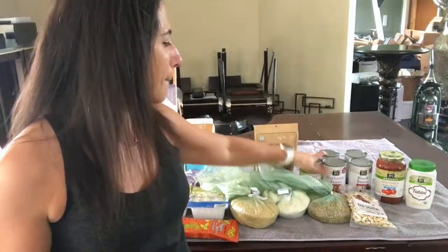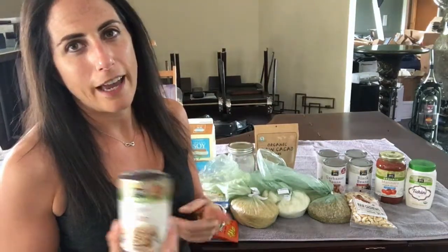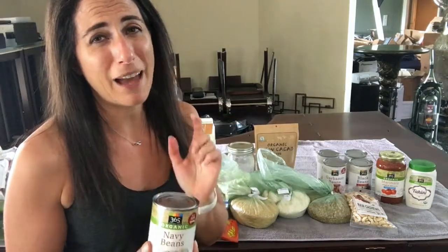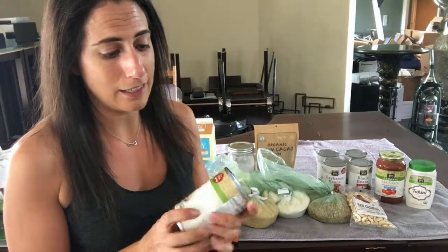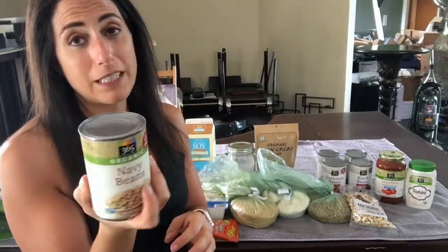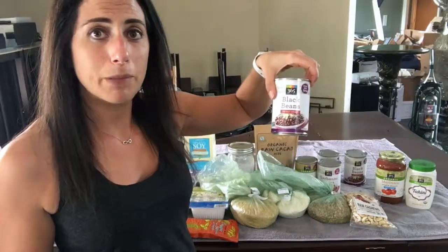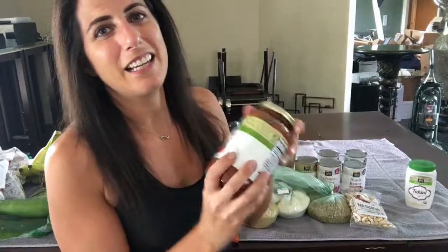Almost done. So I like to have a variety of beans. Now I could buy the beans dry and make them. I do actually have an Instant Pot, but I haven't actually figured out how to use it yet. I do need to figure out how to do that because I would much rather do that than buying cans, but I don't find anything wrong with the convenience of buying in cans. And this can has a non-BPA lining, and it is the Whole Foods brand, and they are very decently priced. So I got a can of navy beans, a couple of cans of garbanzo beans, and a couple of cans of black beans.